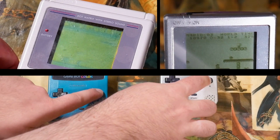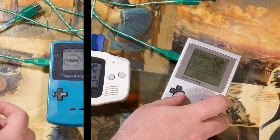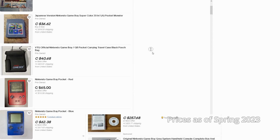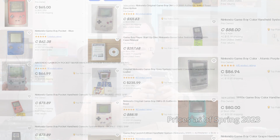Add to that, it uses the same link cable as is used on the Color and is compatible with the Game Boy Advance, and you're good to go with trading Pokemon across the line. And at the moment, the Game Boy Pocket is cheaper than the Color, so it is a very nice buy. But even then, it's a little pricier than I'd recommend getting it for.